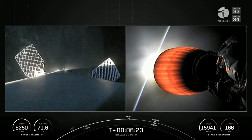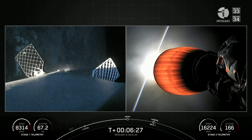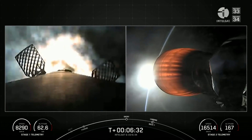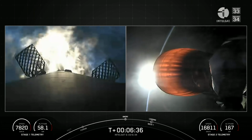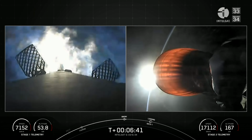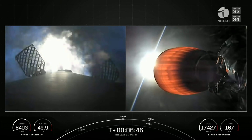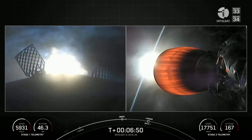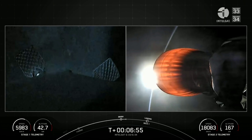Second stage burn continuing to look nominal. Stage 1 FTS has saved. Stage 1 entry burn startup. So again, 3 Merlin 1D engines igniting here, plume coming back on the vehicle, slowing us down. This burn just about 20 seconds long. Entry burn shutdown. And successful shutdown of the entry burn.